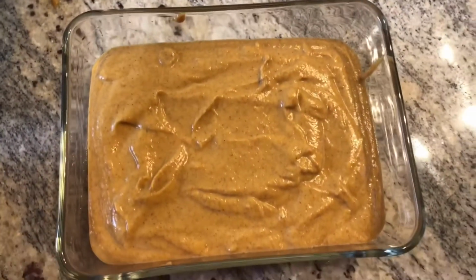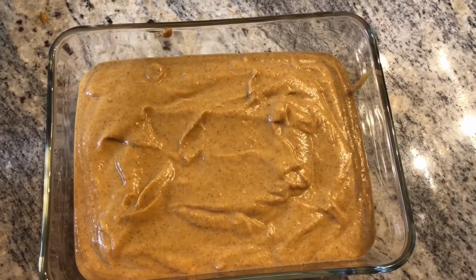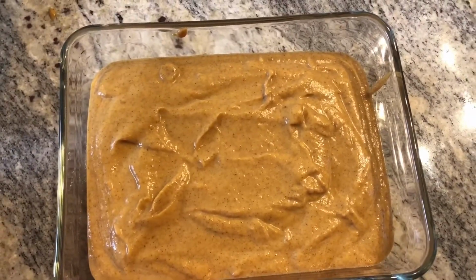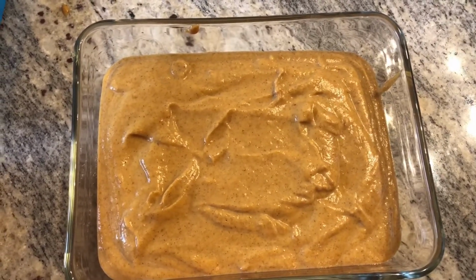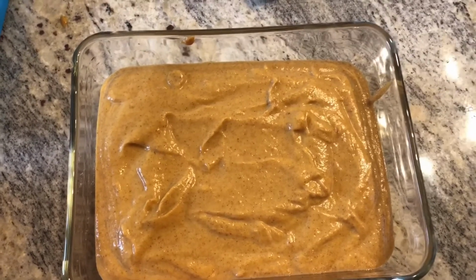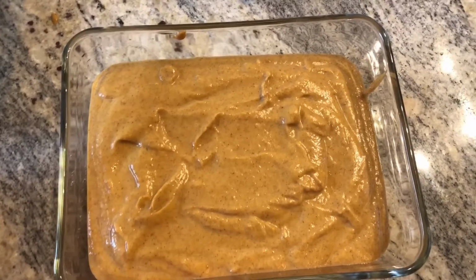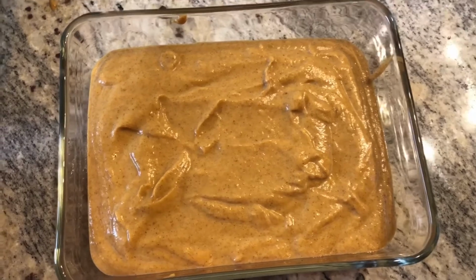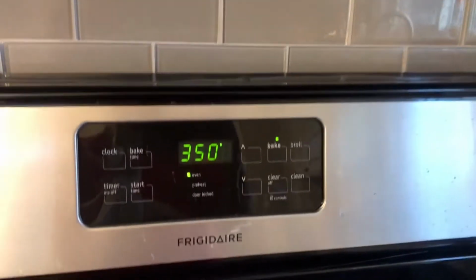My mixture's all finished, so I'm going to put it in a pie plate. I'm using a Pyrex dish. I did not put any grease or shortening on it. It didn't stick at all for me either. I used a pan that was a little bit smaller than what the recipe called for. Mine was 8 by 6 by 2, I believe. The original recipe called for a 9-inch pie tin to put the mixture in.